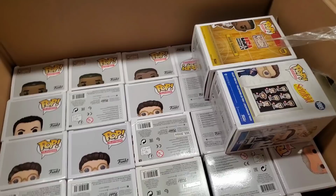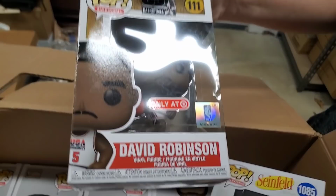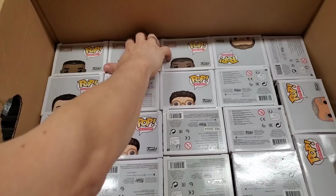What Funko Pops do we have in here? We have Seinfeld. Newman. Then we have David Robinson, basketball player. Let's hope these guys are worth $50 a pop. I've got a feeling they're going to be worth $2.50 a pop. Probably. Okay, now I got to get the first one out. Here we go.